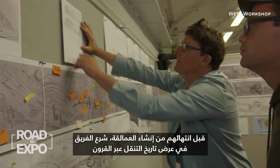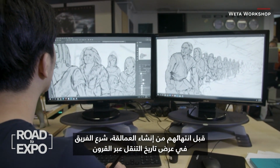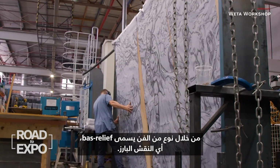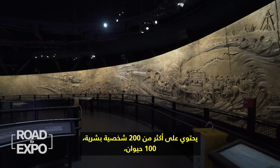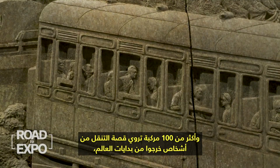Not to be done with just creating giants, the team set out to showcase the history of mobility down through the centuries through a type of art called bas relief. Our bas relief is 53 metres long. It's got over 200 human figures, 100 animals, over 100 vehicles.